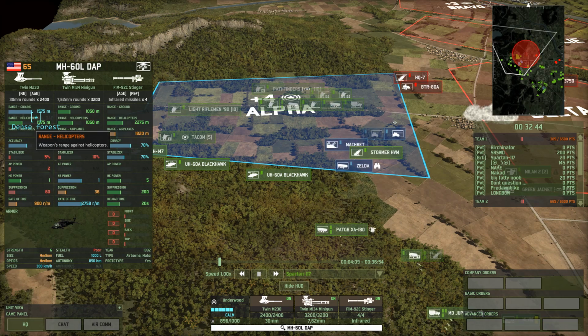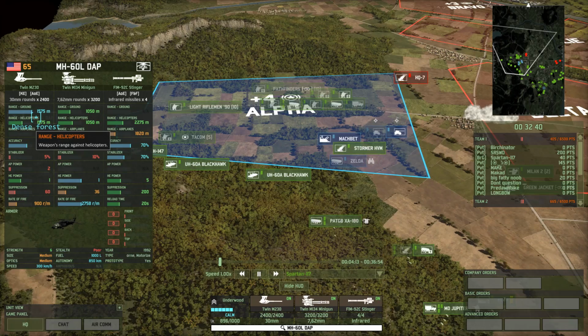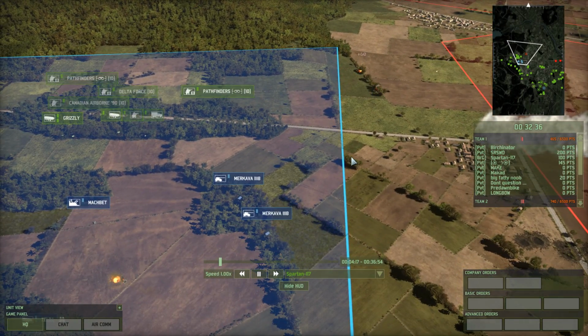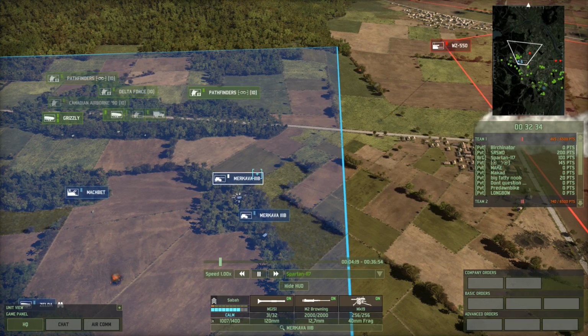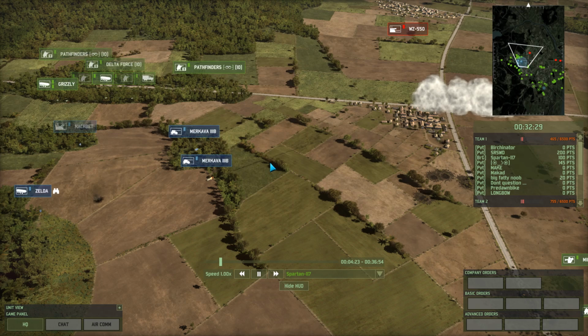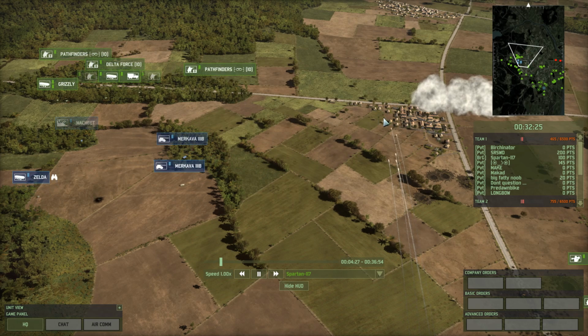He also has a DAP over here on the flank. In case his units do get attacked by air, the DAP can come in and secure those kills. But for the moment, the ground targets are much more important. The Merkavas are already doing work, killing off a couple of lightly armored targets on the side. Unfortunately, one of them takes a fairly big hit from something coming out of this town.